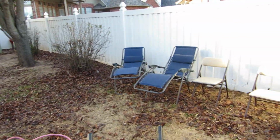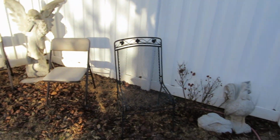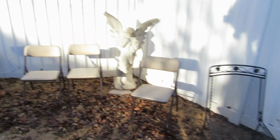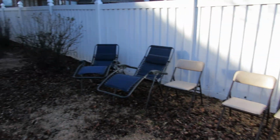This week we are going to be in Brookhaven, which is down in Norman. That's the really nice area right off of Robinson. We're going to start out in the backyard this time. We have about a 4-foot tall concrete angel statue.